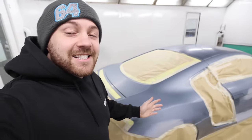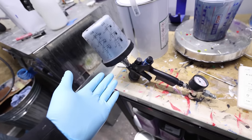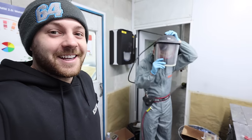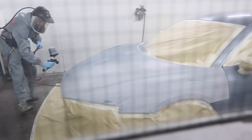And the R8 is now completely masked and ready for paint, so we can start laying down some colour. Obviously we've already panel wiped it to make sure everything's clean and free from oils and anything that could contaminate the paint job and make it look worse. So fingers crossed this one comes out well. So we've got one Audi R8 masked, sanded and ready to go. We've got our colour mixed up and inside the gun. And we've got one professional painter masked up and ready to go. Callum, it's over to you. Don't let me down. And let me down, he did not.